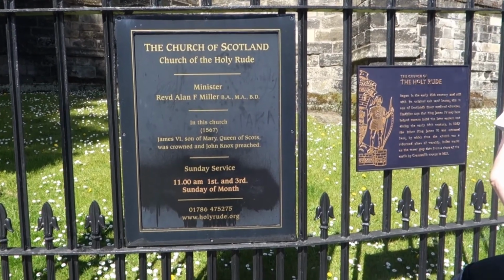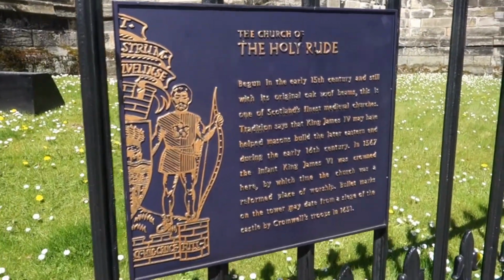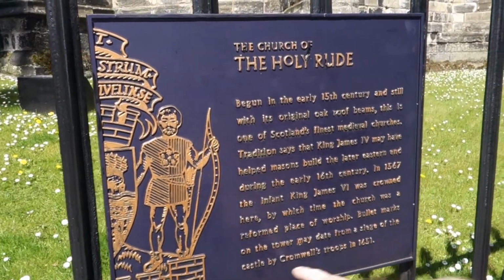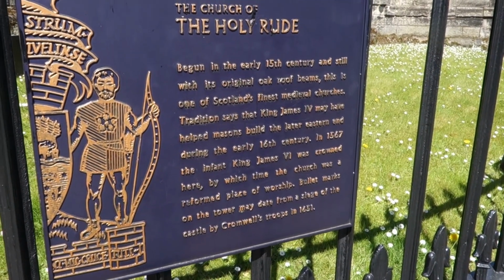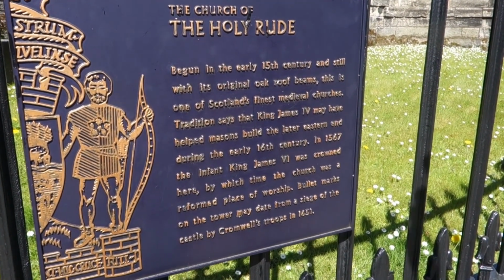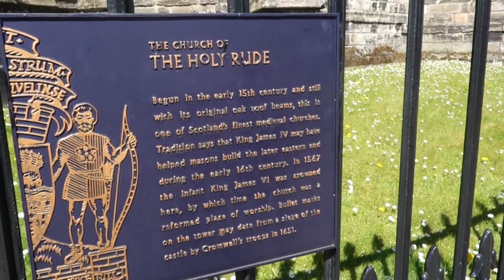It's an old chair. It's an old jail. Look in here, it says bullet marks on the tower may date from a siege of the castle by Cromwell's troops in 1651. Whoosh. It's still got original damage. Is that like the bits up there and that? That looks like the movie. Oliver Cromwell.